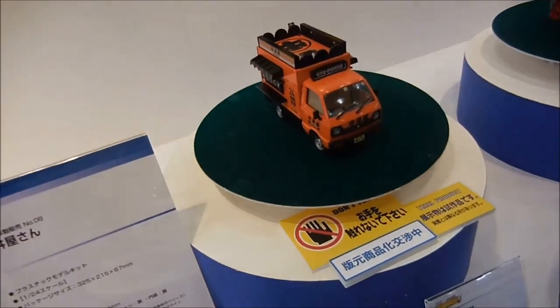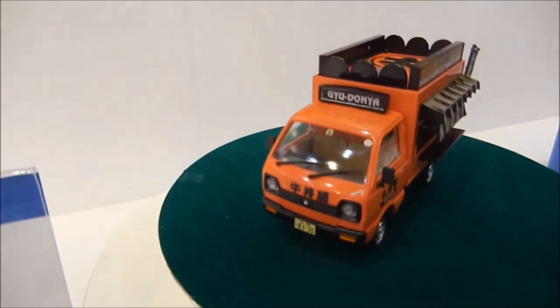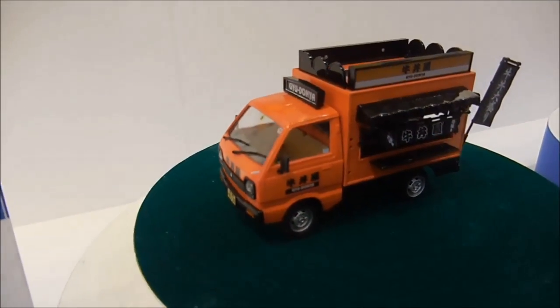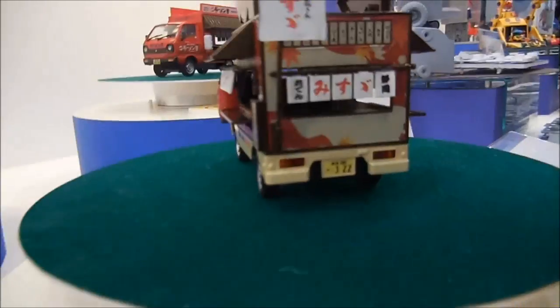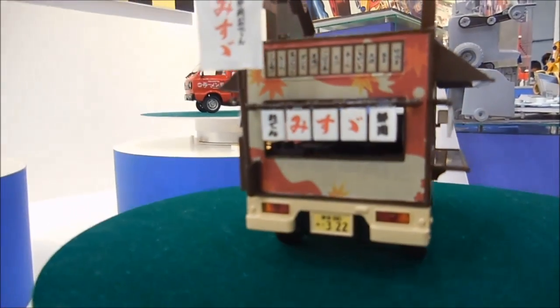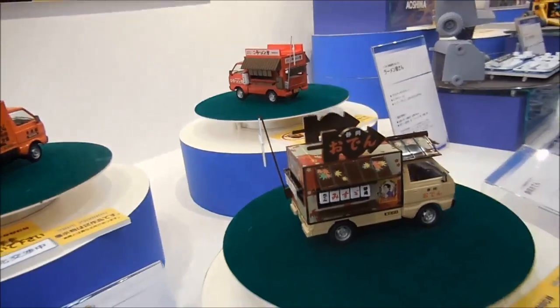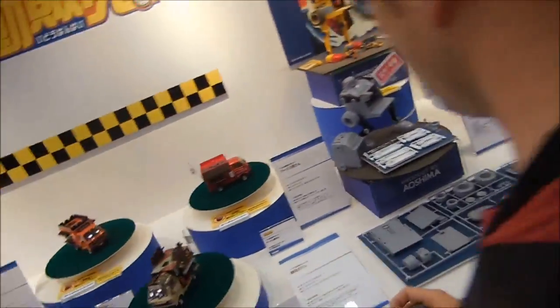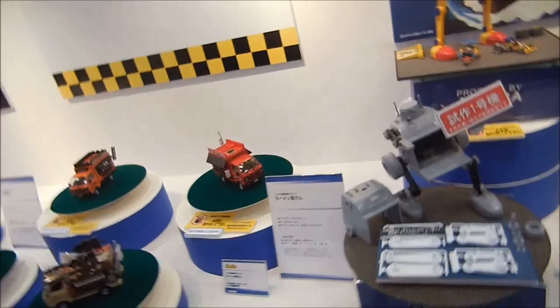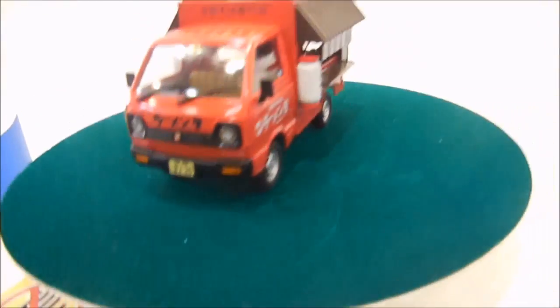There's a beef bowl, gyudon. And here's an oden. Let's move around the street here. There's an oden, ramen truck here. Kyoto license plate.